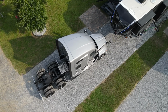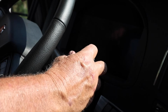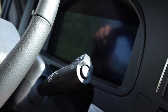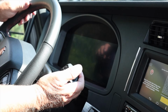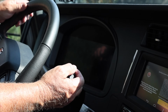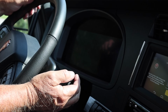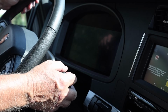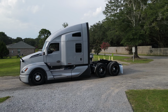Absolutely. Wait, so that's your gear? Yes. This is reverse, neutral, drive. What? Yeah, that's easier than a regular pickup. And the engine brake is also here. It has 3 positions for the engine brake. And I was told if you put it in the maximum engine brake position, you better be hanging on.